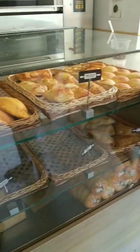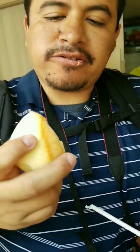All right, we're about to try some different panes. Which kind, Chunky? Pan de mono y pan de yuca. So this is pan de mono. I don't know. Try it. What's in it? Bread and cheese. Crazy good.